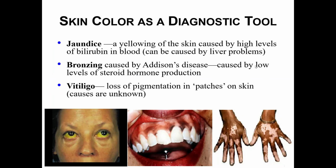Okay, jaundice. You could turn yellow, okay? This is most notably seen in the whites of your eyes, but if this gets bad enough, your whole skin will look yellow. This is caused by an increased level of bilirubin accumulation in your blood. A lot of times this comes from a liver problem. Your liver's supposed to break down bilirubin, and so if your liver starts to fail, the bilirubin just builds up and it gives your skin and your eyes this yellow appearance. So jaundice is not usually great.